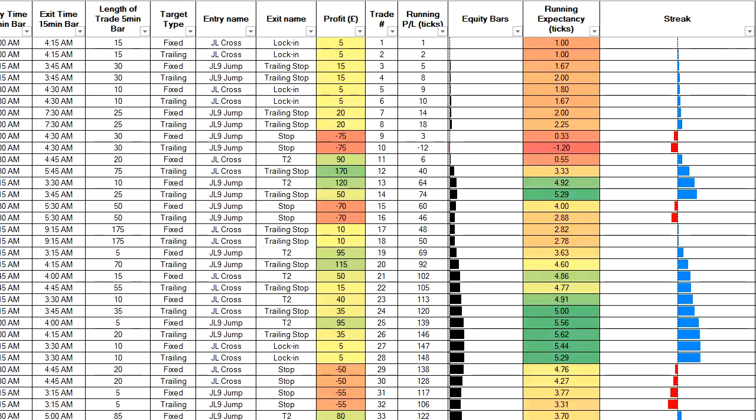Okay, so I just wanted to go through a quick update for the performance of the FTSE Futures Trend Jumper plan for the summer months. So what I've done here is I've summarised the performance for June and July up until and including yesterday, which was Friday the 1st of August.